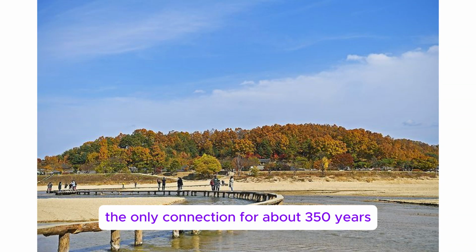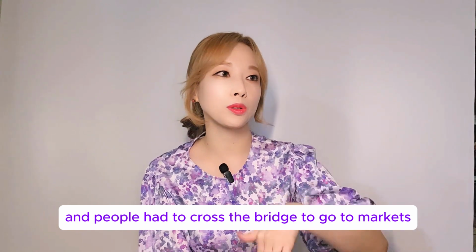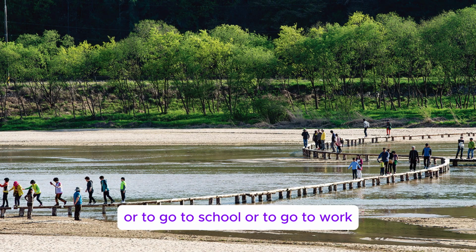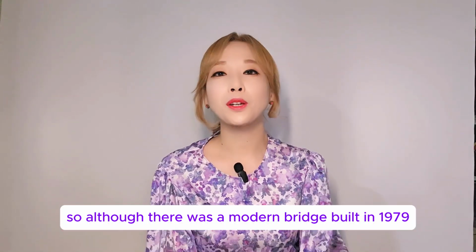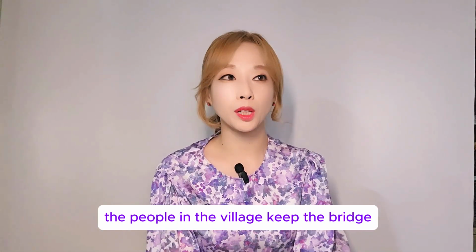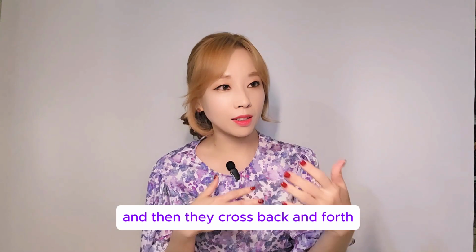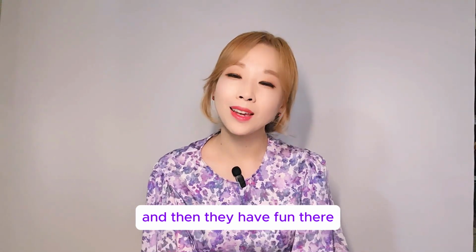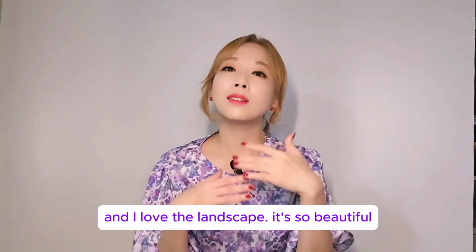That bridge was the only connection for about 350 years. Yes, it's a very long time. And people had to cross the bridge to go to markets or to go to school or to go to work or whatever. So that bridge was there. And it's kind of symbolic in the area. So although there was a modern bridge built in 1979, the people in the village keep the bridge and actually rebuild it every year, so that people come to the village and then they cross back and forth and then they have fun there. The bridge is kind of romantic and the setting is kind of mystifying, and I love the landscape. And it's so beautiful.